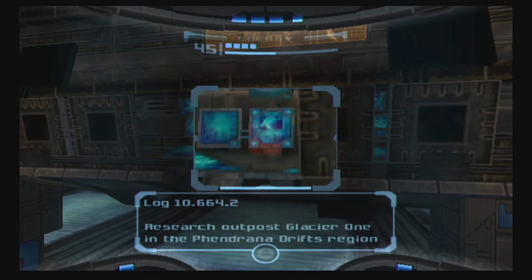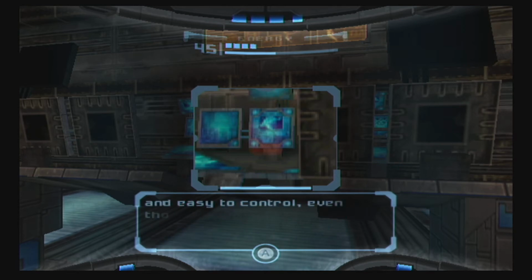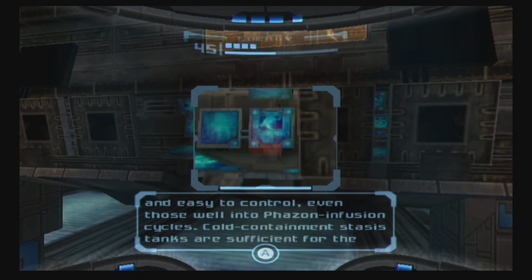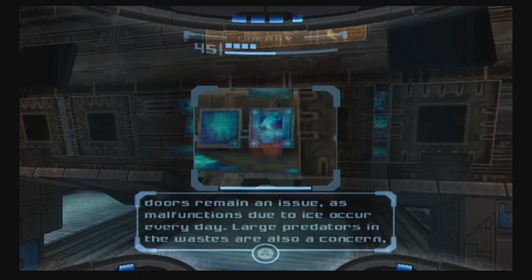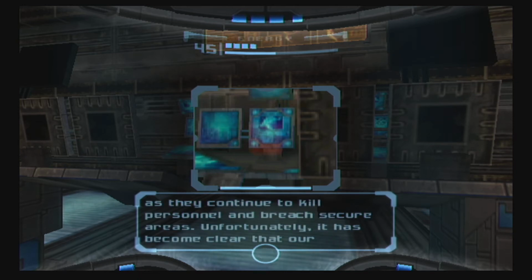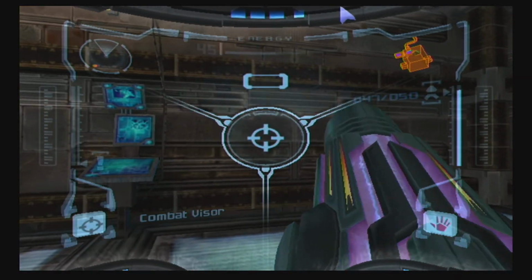Log 10664.2, Research Outpost Glacier 1 in the Fendrana Drifts region of Talon Force Mountains is operating at 85% capacity. Sub-zero temperatures have made the Metroid sluggish and easy to control, even though well into Phazon infusion cycles. Cold containment stasis tanks are sufficient for the juveniles, but some of the larger Metroids have been moved to quarantine caves for safety purposes. Security doors remain an issue, as malfunctions due to ice occur every day. Large predators in the wastes are also a concern, as they continue to kill personnel and breach secure areas. Unfortunately, it has become clear that our containment teams cannot neutralize all of them without a vast increase in munitions and soldiers. Oh, almost going lightheaded after that one.